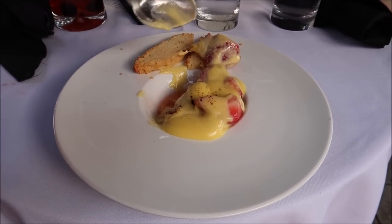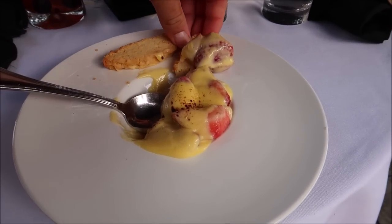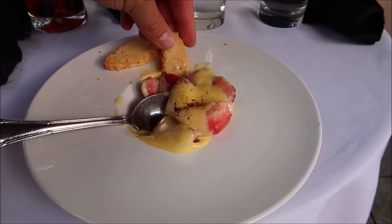Wow. I can actually just eat it. I can just literally eat these strawberries. It is so good.